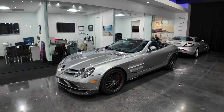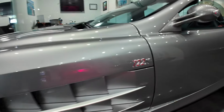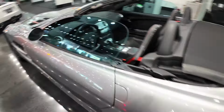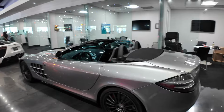Look at what I found here in the back of the showroom. We have an SLR McLaren 722S edition. Show you the 722S badging, as well as the interior in this one. What a car. And we also have just your regular SLR right behind it. Looking beautiful as always, but the 722 is just amazing.